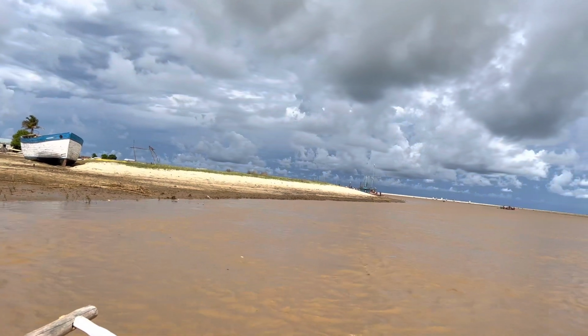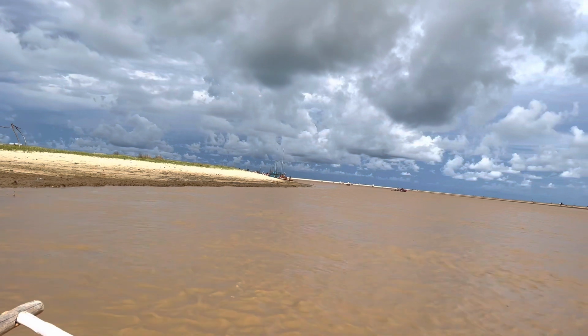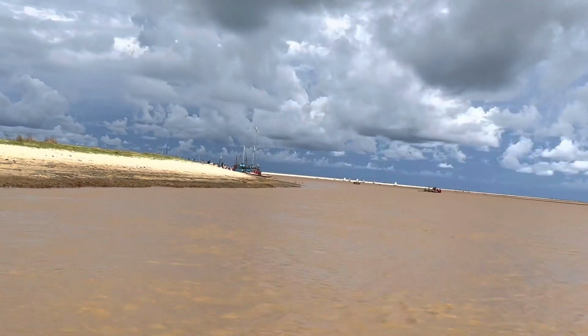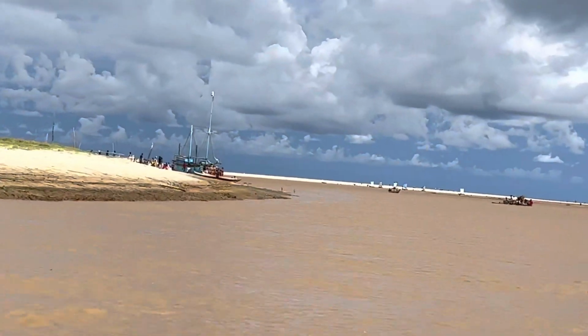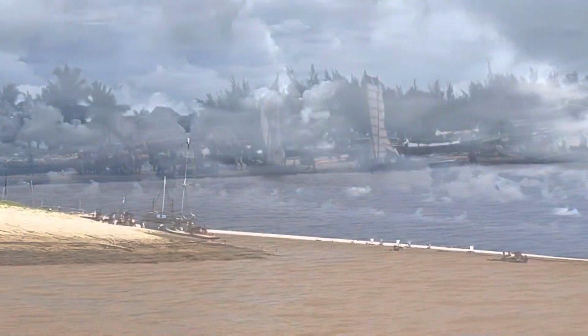They're pretty isolated. They have no electricity. In one case, we saw a solar panel coming across from Morondava. So it's a very beautiful place. You can see some of the people getting ready to board one of the boats.